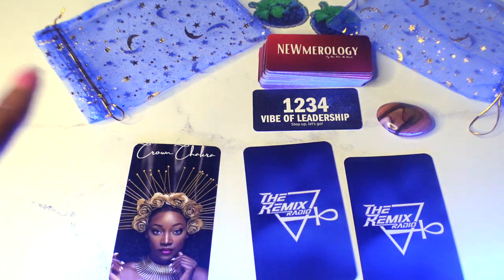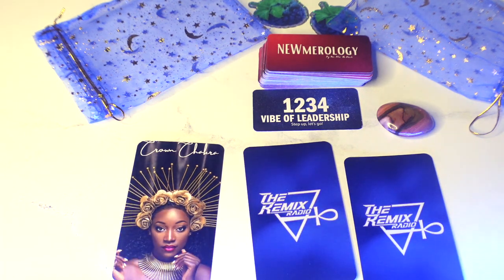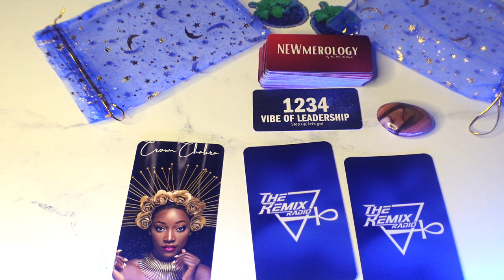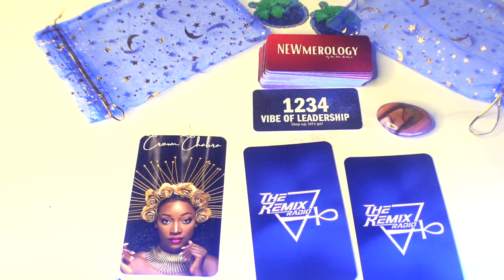I feel like everyone who chose number one, group number one, you have some things this week that you must accomplish. This is going to be the week that kickstarts all of these things that you want to accomplish. It's going to happen this week. This week is laying the foundation for all of that.